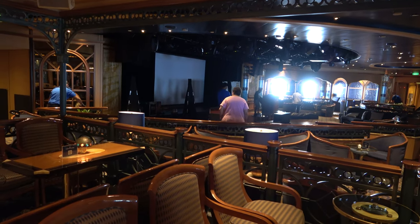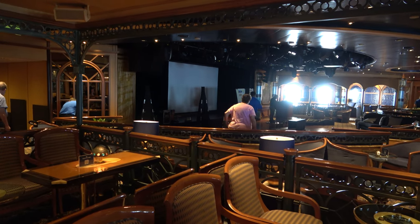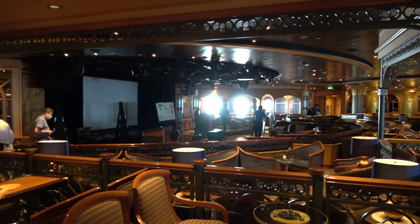Really, we had an 80s, 90s trivia. Yeah. A music trivia, as well as I think a 70s trivia today. It's a really cool space. I do like how they have like this fake stained glass, so you feel like you're closer to the top deck when you're really on deck 7. And a good drink menu in here as well.